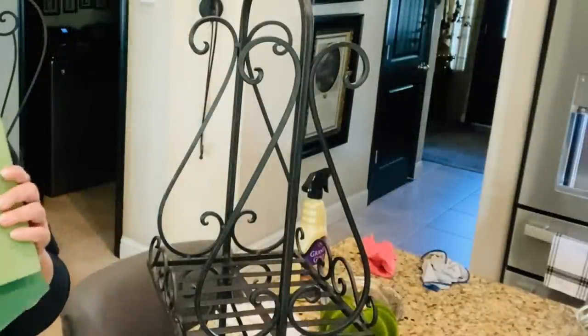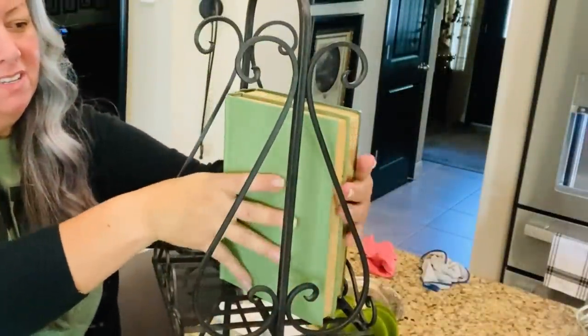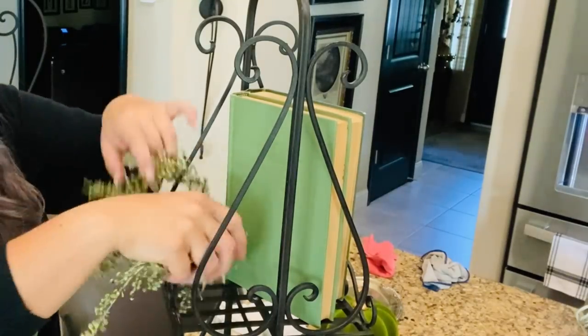Okay, we have one last area to decorate, and that is that small wire shelf that I keep here right by the sink. So let me turn the camera around and show you what I'm going to do here. Okay, the first thing I'm going to put onto the top shelf is a couple of books and a sprig of greenery.